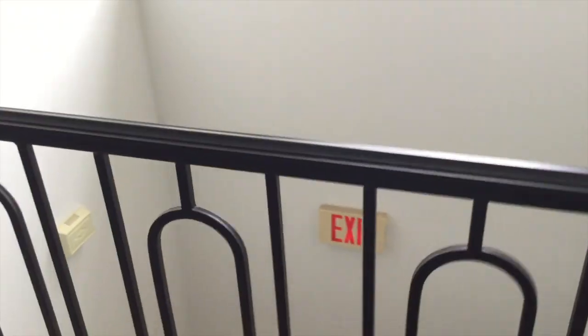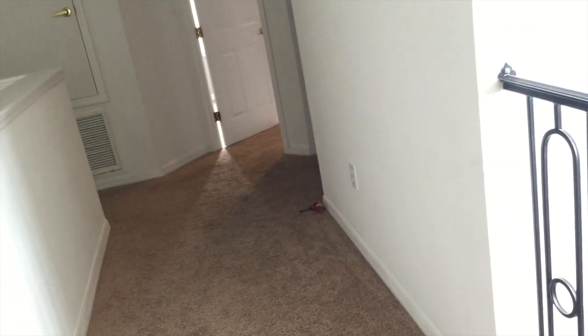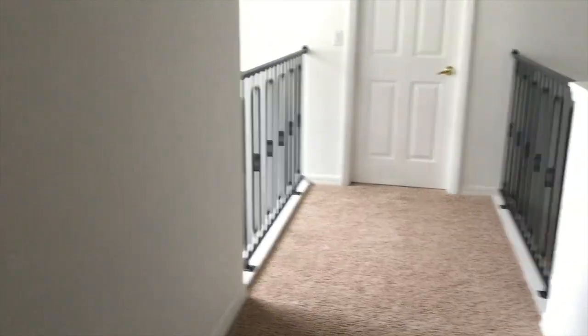Oh, I said I would explain this. So there's this exit sign over here. A lot of these houses in this neighborhood used to be vacation rentals. They have certain things like, legally you have to have signs, and you have to have fire extinguishers and stuff like that. Okay, so coming from this, we go down this hall.